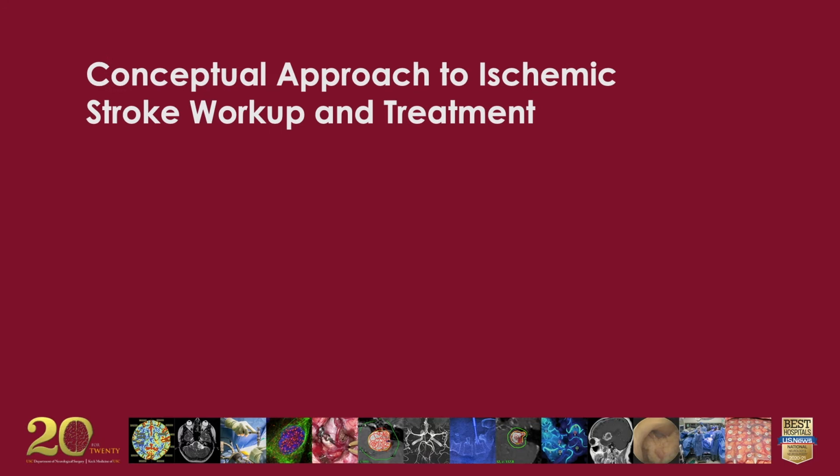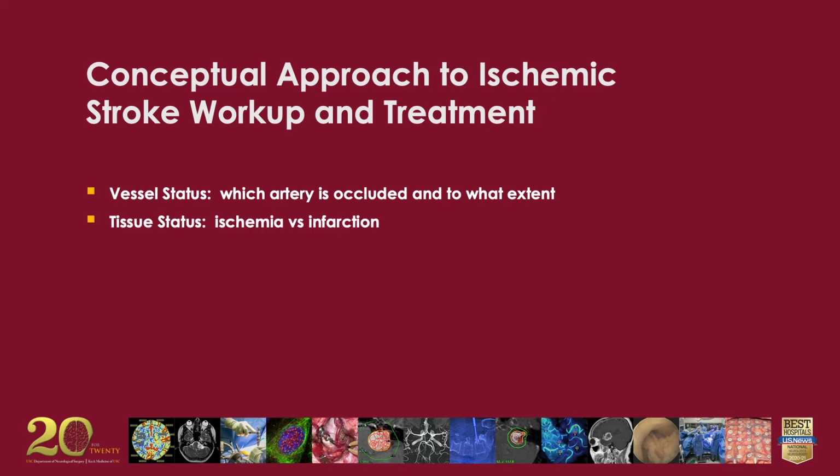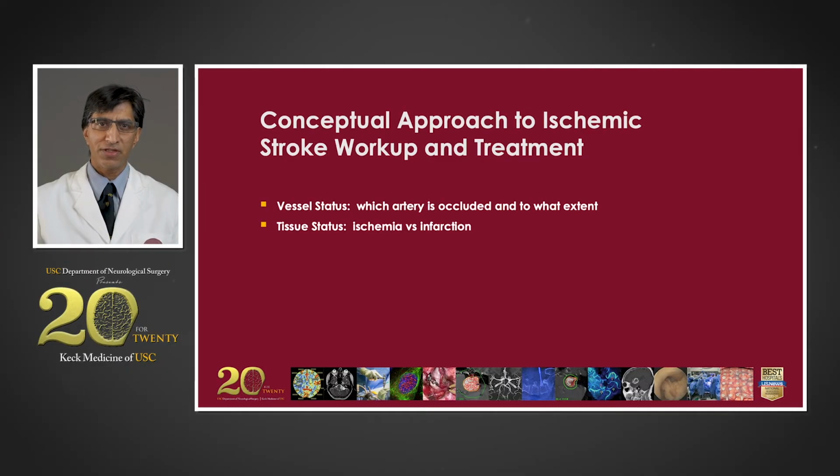Our conceptual approach to a patient with acute ischemic stroke is always the same. We want to know 3 things. First is the vessel status. Which artery is occluded and to what extent is it occluded? Next is the status of the tissue, and we'll distinguish ischemic tissue, which has insufficient blood flow but still is potentially salvageable and functional, versus infarction, which is permanently damaged tissue. Lastly, we want to know the perfusion status by quantifying and measuring various parameters of blood flow.